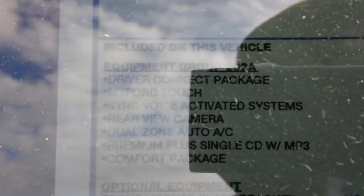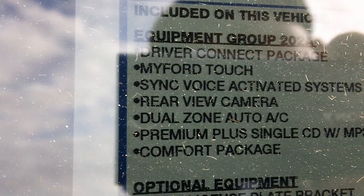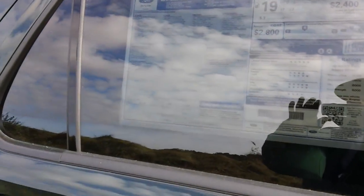The vehicle does have some optional extras on. It does have the Driver Connect package, and also, if we can just creep in here, Microsoft Sync, a rear view camera and a dual zone automatic AC.